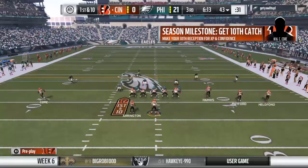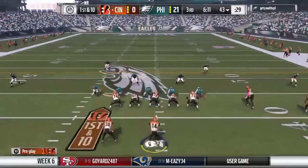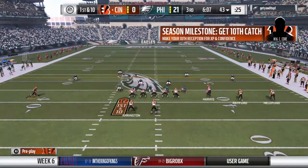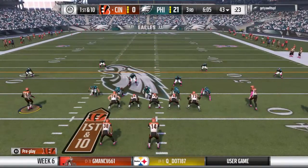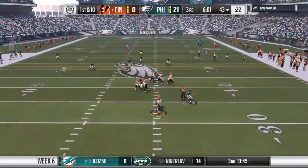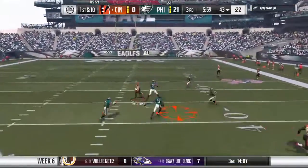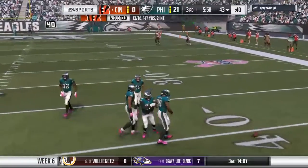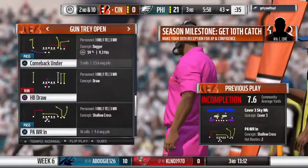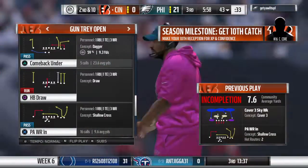Possible run anticipation here as the D-line sandwiches together. Back to throw now on first down. And nearly picked off. Surprising to see a defender of his caliber let it get away, but it does get away and it's second down.